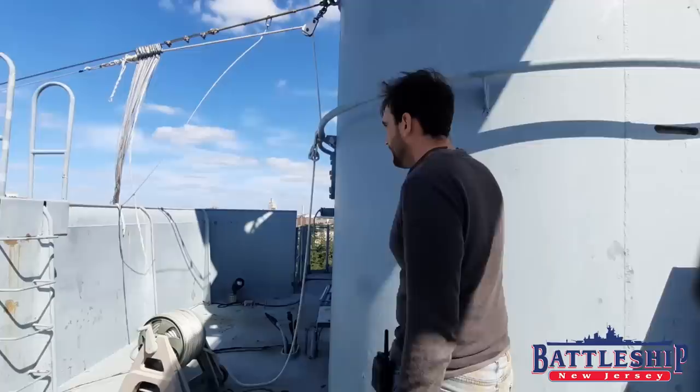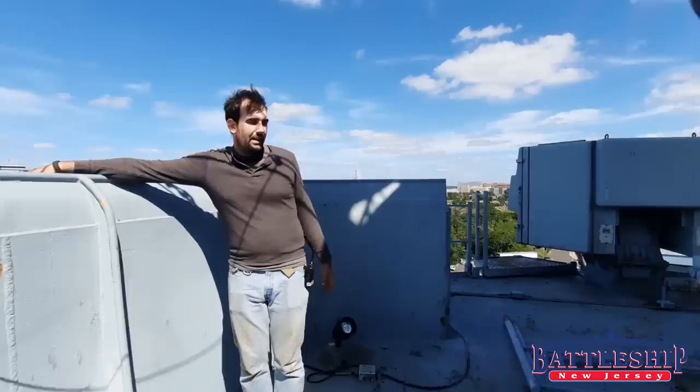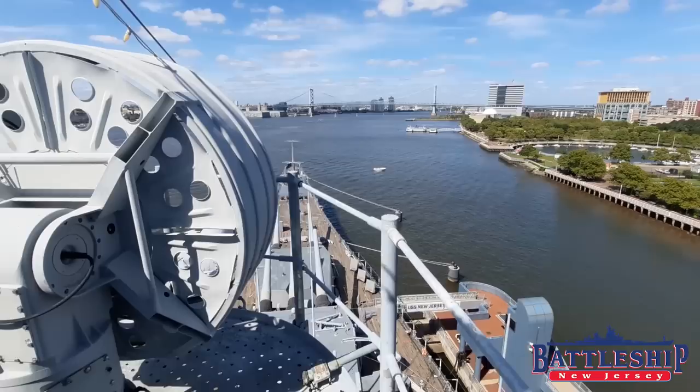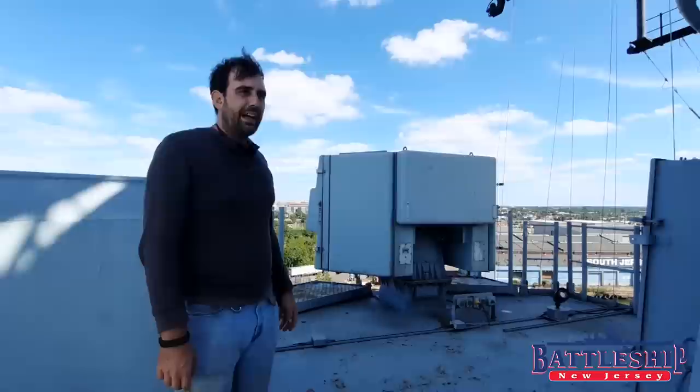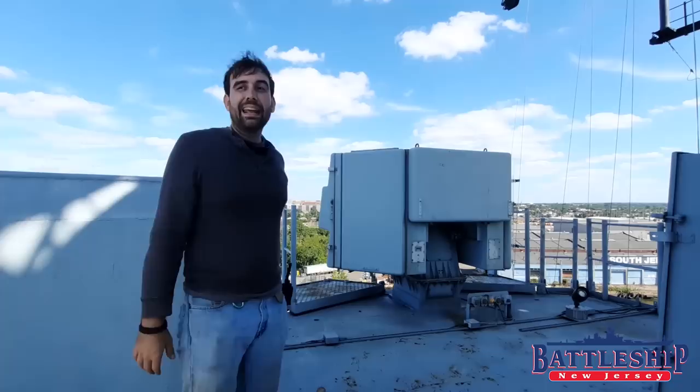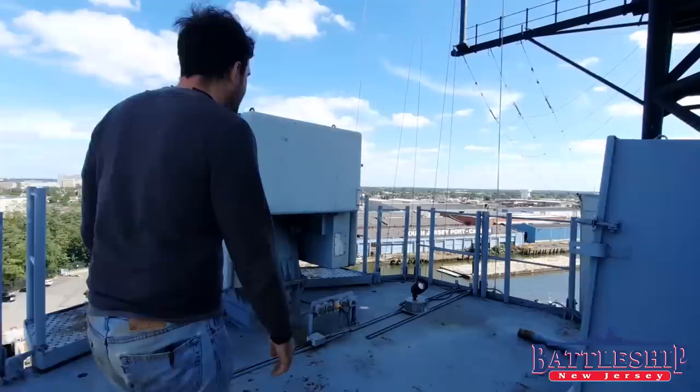Forward here we have a satellite communication antenna, often called the trash can antenna, and forward of that is the ship's steam whistle. Up until at least 1986, the steam whistle was mounted on the superstructure. And it seems like throughout the ship's career, it flip-flopped from one side of the superstructure to the other until the late 80s when it was mounted forward of the antenna there. Here's our other side.